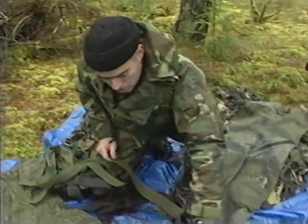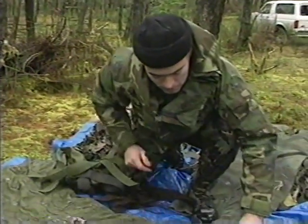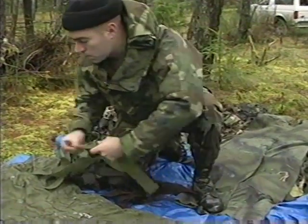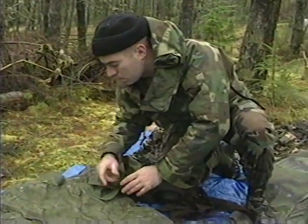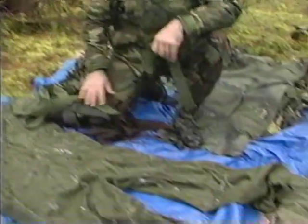But what you're going to do is start from the bottom and work your way up to the top. The reason for that is, as these knots progress up towards the top, it's going to occlude the rest of your work. So you don't want to start at the top, or you're constantly going to be flipping this material back up to try and get your knots in. So you start down here at the bottom.